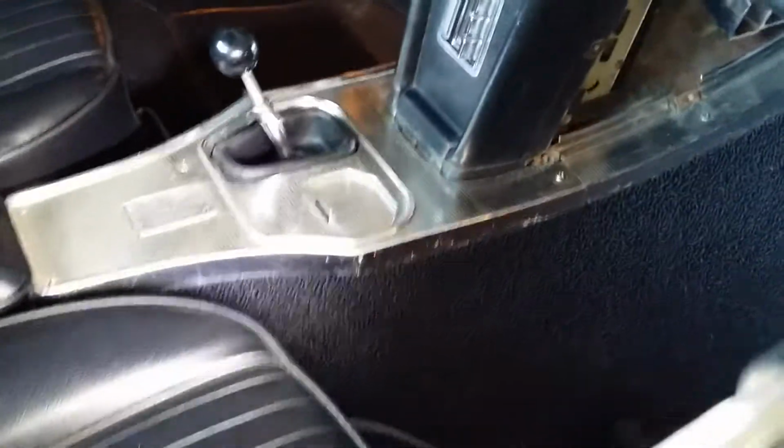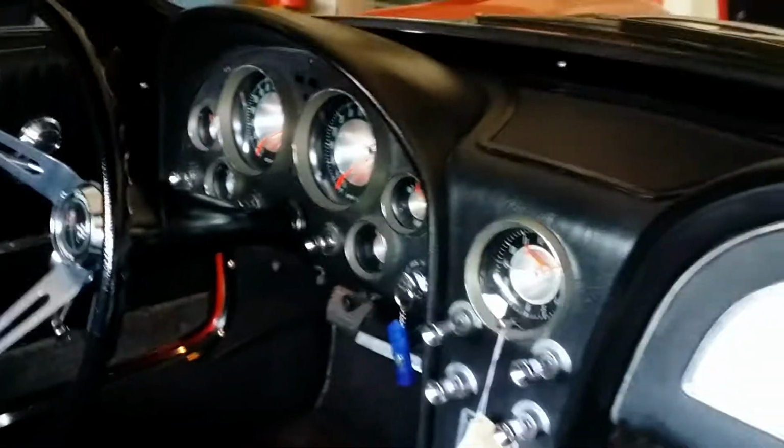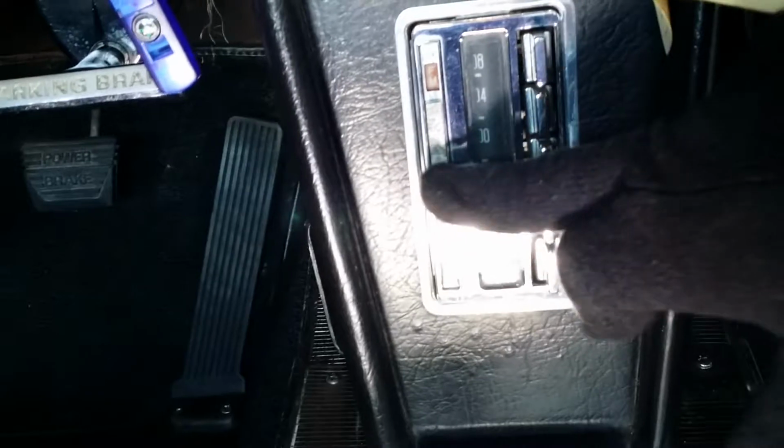Car's original in many ways. It's not a frame-off car. Some original trim, original dash coves. There were extra coves coming with the vehicle. Clock has been rebuilt, seats recovered, L knock interior, carpet kit, correct radio. I think when we flip that, we get the red AM and the green, red FM and green AM.